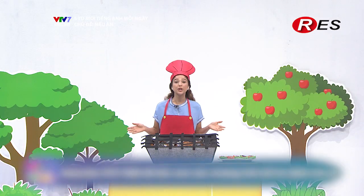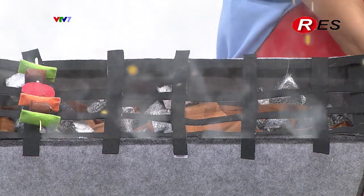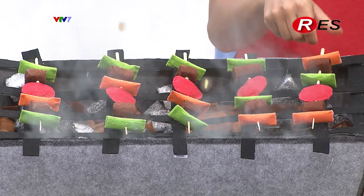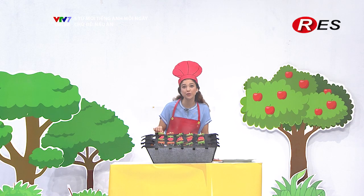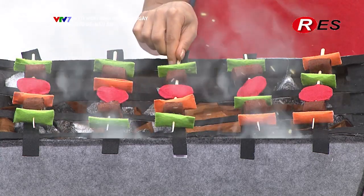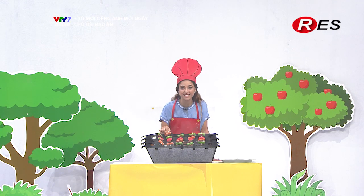To barbecue, you need an electric stove or a red hot charcoal fire like this one. Let's barbecue. You need to put the meat sticks on the fire. During the barbecue, you need to flip the meat over. Watch out, be careful not to burn the meat. I think it's ready. Let's try it.